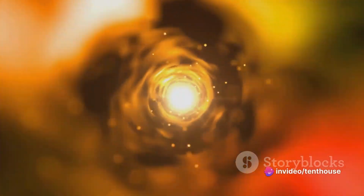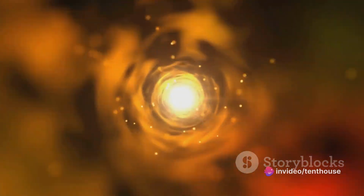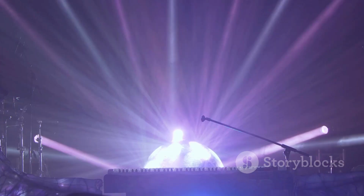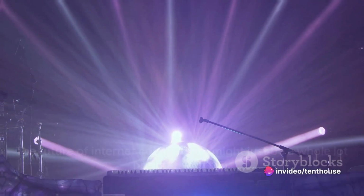What does this all mean? It means that LiFi is not just a concept or a theory. It's here, it's happening, and it's growing. From offices to airplanes, from streetlights to entire regions, LiFi is stepping into the spotlight. The future of internet connectivity might just be a whole lot brighter with LiFi.